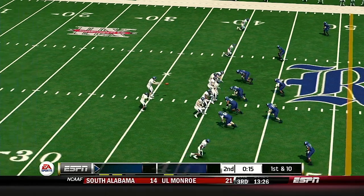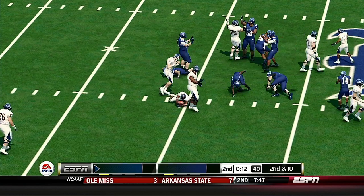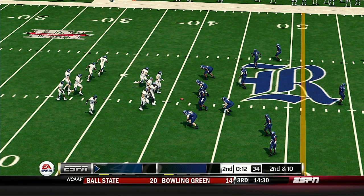Ball on the 41-yard line. He's tackled around the 41-yard line. Nothing doing on the halfback draw. The Roadrunners are going to call their second timeout.